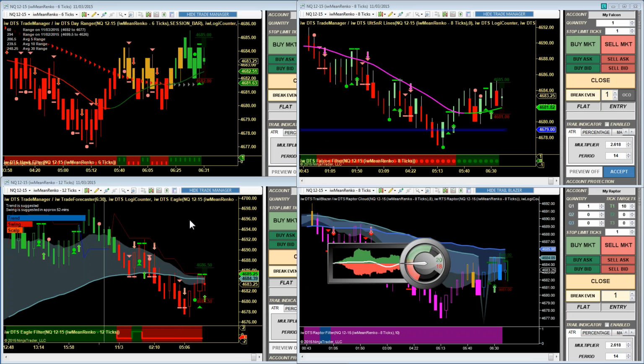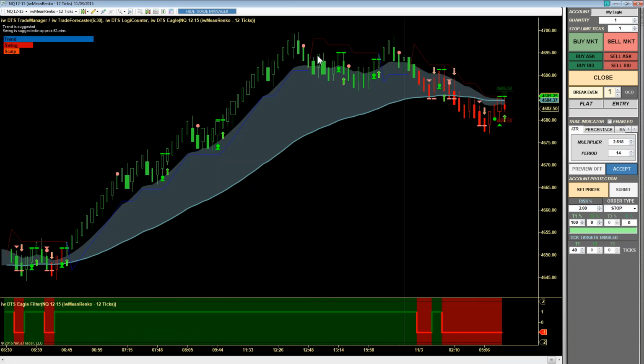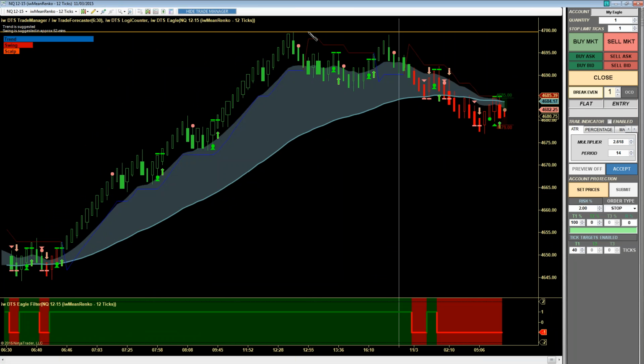And it looks like the NQ is going to be making a run, or did make a run at 47 through yesterday's close, and hasn't moved too far from that. So the Asian session very, very quiet. The European session very, very quiet.